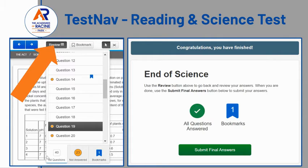When you finish the test, you do have to submit your answers, and this is the same for all 4 of the tests. So when you get to the very end, it'll tell you, congratulations, you finished, and you do have to hit that green submit final answers for each of those tests.